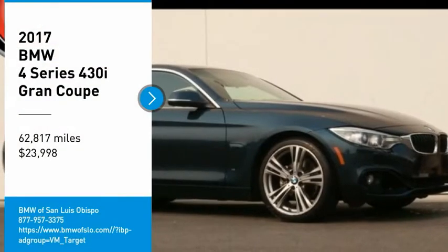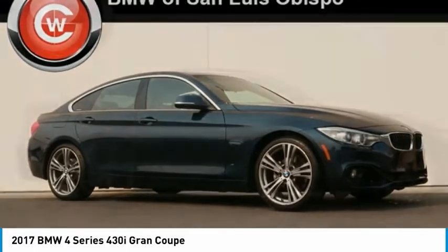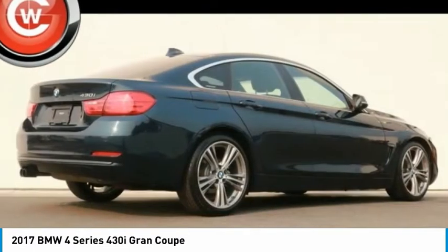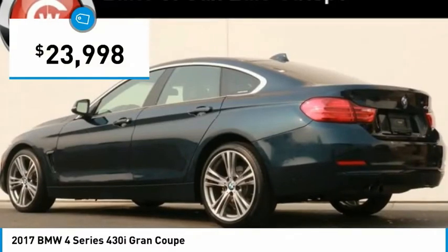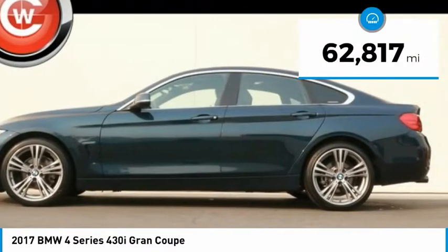Take a ride in the 2017 BMW 4 Series. The BMW 4 Series is a powerful machine which comes with impressive handling, upscale interiors, and it delivers on BMW's ultimate driving machine and is priced below $25,000. This vehicle has less than 65,000 miles.